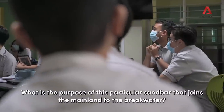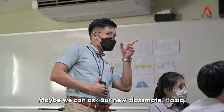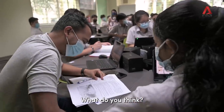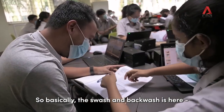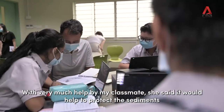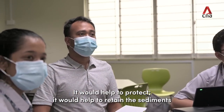What is the purpose of this particular sandbar that joins my mainland to my breakwater? Maybe we ask our new classmate. Hasik. Oh my god. What do you think? I literally... Where is it? So basically, the swash and backwash is here. Okay. We're very much helped by my classmate. And she said it will help to protect the sediments. Retain the sediments. Yeah. Right, retain the sediments, right? Is that what you're going for?